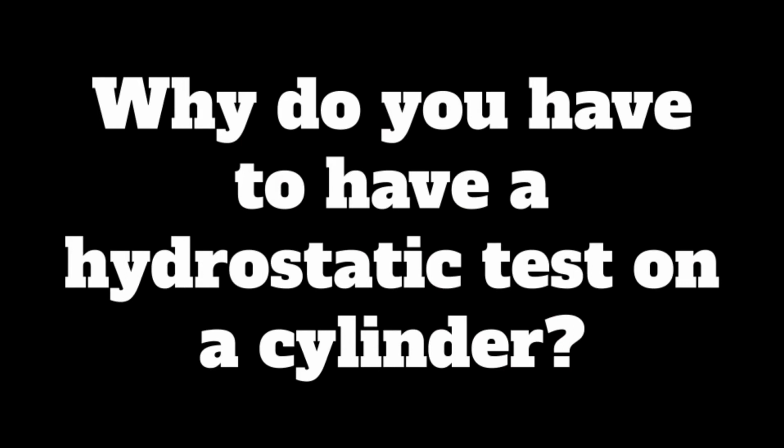Why do you have to have a hydrostatic test on a cylinder? Hydrostatic tests are essentially pressure tests, typically done every 12 years to ensure the integrity of your cylinder that houses the chemical for your fire suppression system. If you do not have these tests performed per the manufacturer and per NFPA standards, your system may not function properly in the event of a fire.